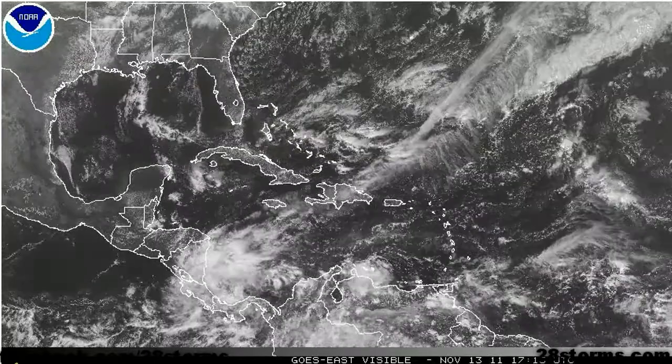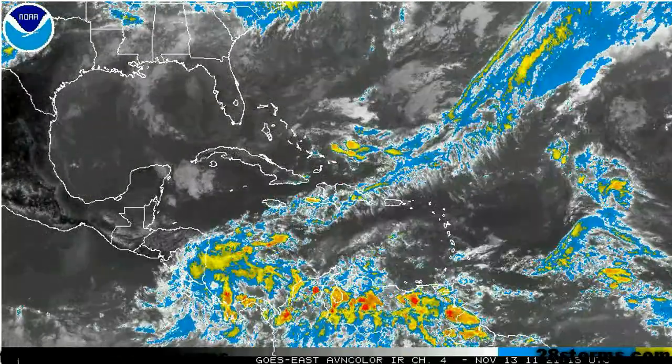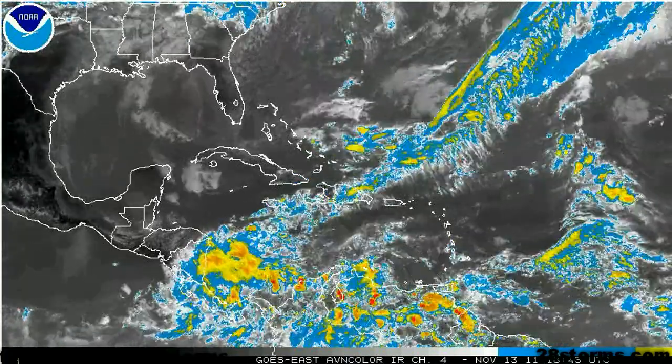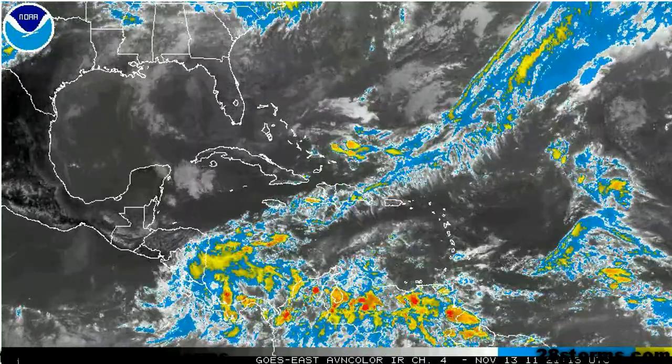eastern Pacific. If we turn on the infrared really quickly, you will notice that the convection is a little bit more prominent here just to the east of Honduras and Nicaragua, but this whole amount of activity is beginning to continue moving westward, and it will soon be in the eastern Pacific.